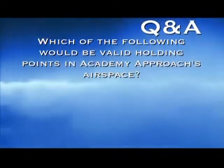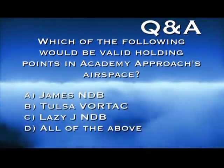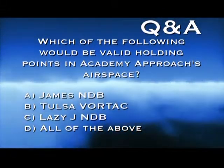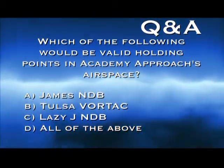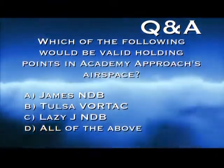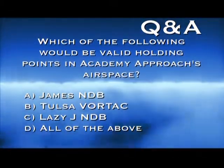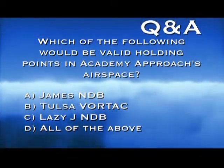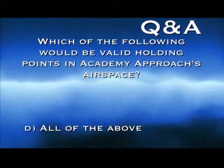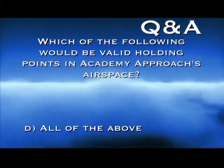Which of the following would be valid holding points for aircraft in Academy Approach's airspace? A. James NDB, B. Tulsa Vortac, C. Lazy J NDB, or D. All of the above? The answer is D. Any one of these fixes or any published fix or nav aid in Academy Approach's airspace would be valid.